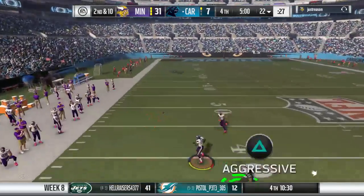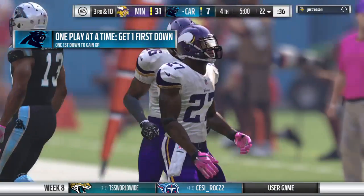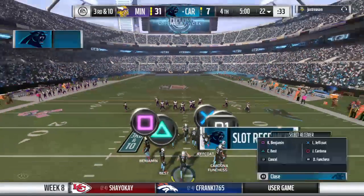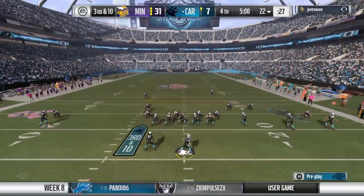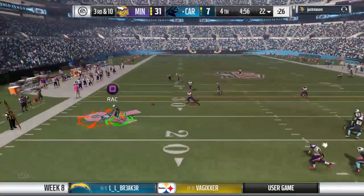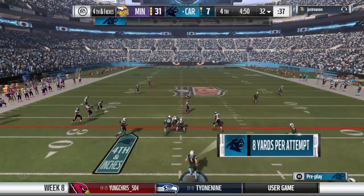Now Carr. And that is incomplete. So incomplete on 2nd down. Now they'll look to convert here on 3rd. Throwing, Carr on 3rd down. Finding his safety valve here. That's complete. They'll get 10 there, but it leaves them just short for 4th down.